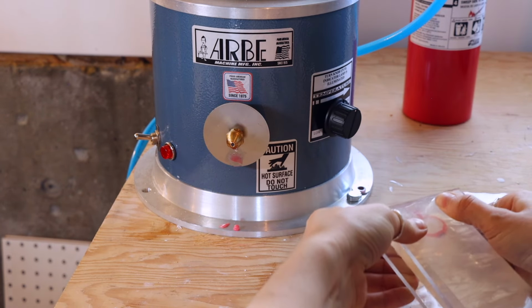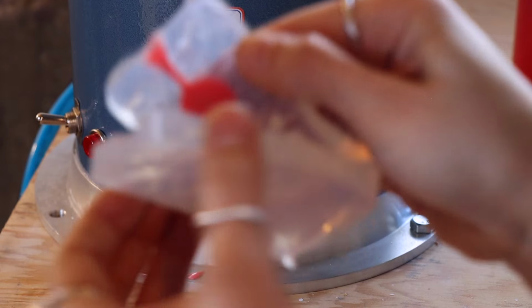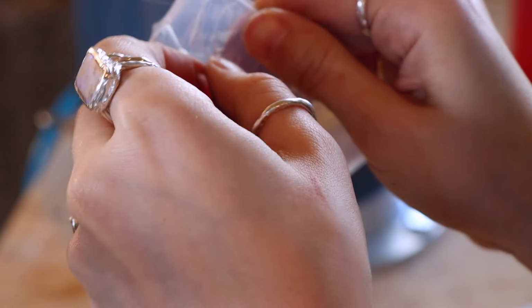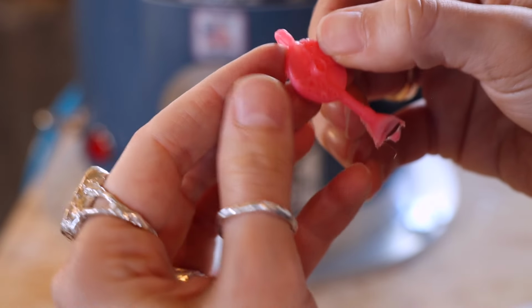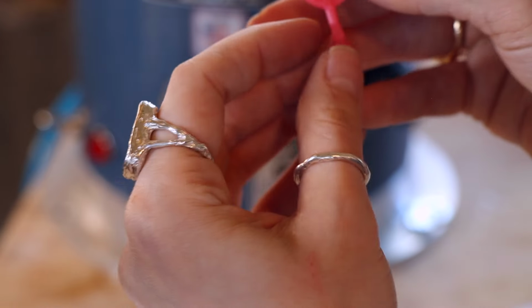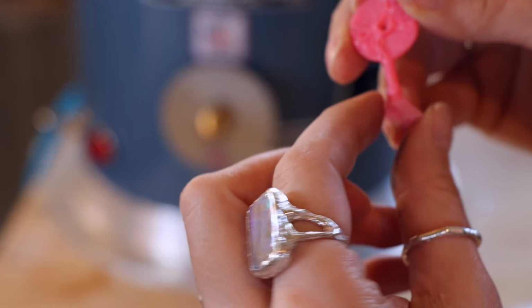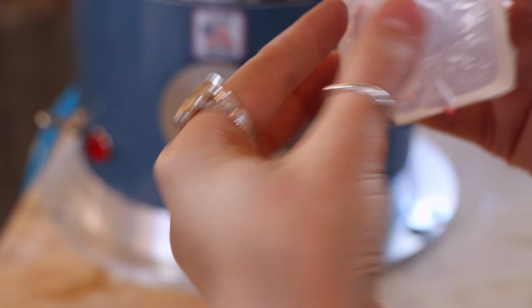All right, so while that one dries, let's check on this one. So this one came out great. A lot less intricate with the stone not being cast in place, but I actually am gonna start casting these stones in place for these necklaces. But I also made my sprue too long on this mold, but it's okay. This was my very first one I'd ever done.